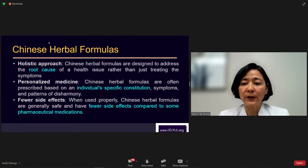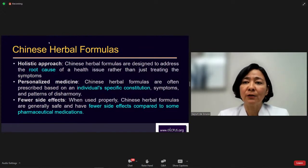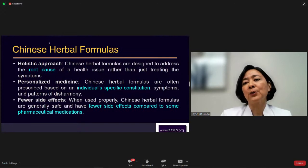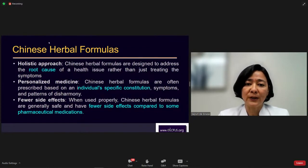Another thing that is important is the fact that we can personalize it. We can choose a formula that is specifically for each individual. You will see through my presentation that for the same symptoms, we can use different kinds of formulas. But why is this so beautiful? Because we can choose a specific formula for a specific constitution and symptoms. This is special. Fewer side effects. That is really, really important.